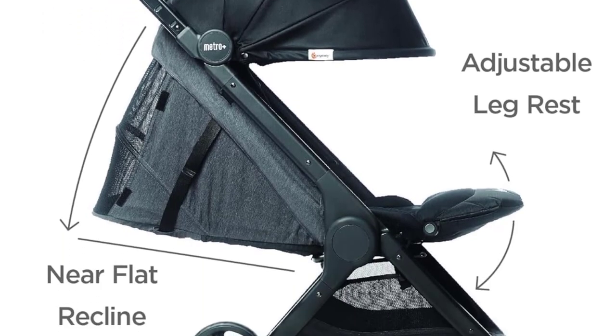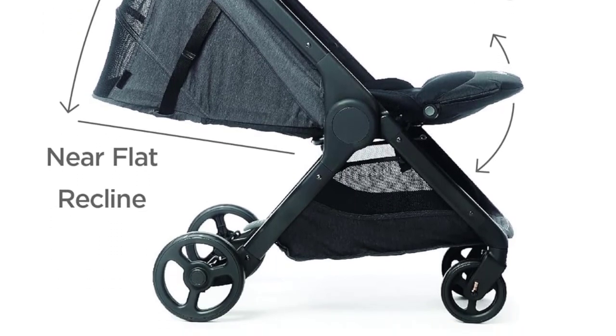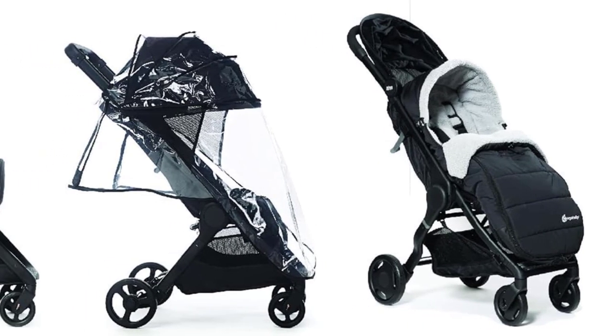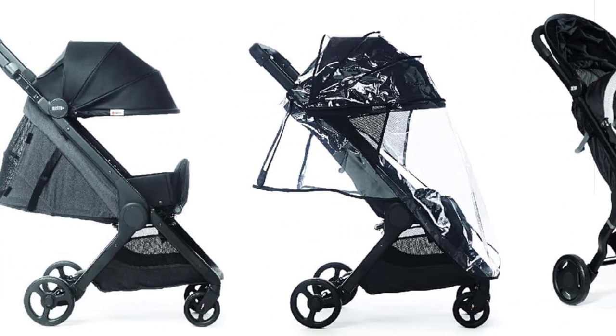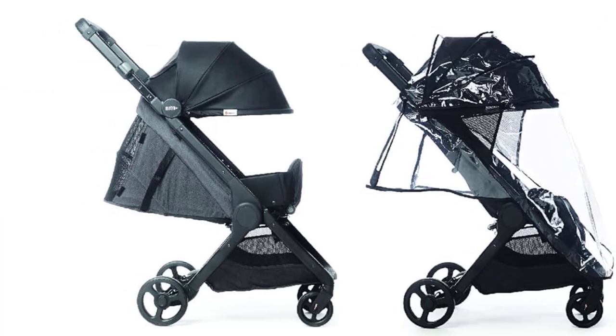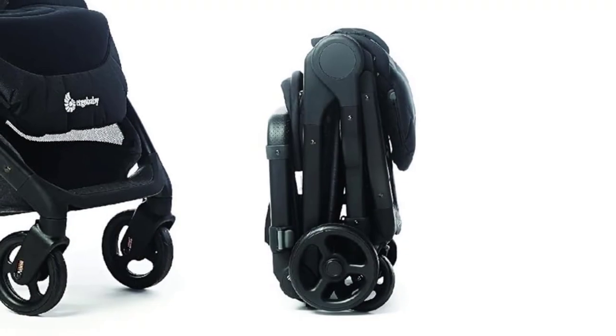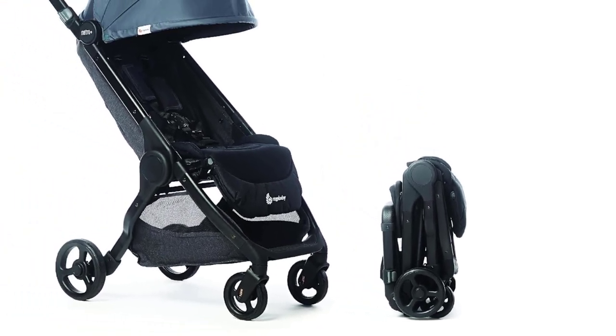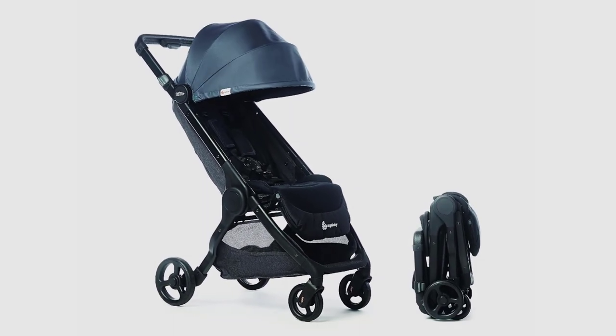The stroller is supposed to fold with only one hand, but I found the folding mechanics awkward and almost always had to use two hands to origami it into the correct position. It could just take some getting used to, however. I wouldn't recommend the Metro Plus as your only stroller, but it works great as a lightweight second stroller that you can quickly grab and go.